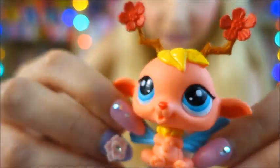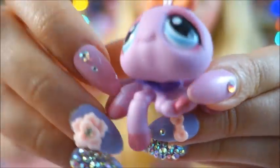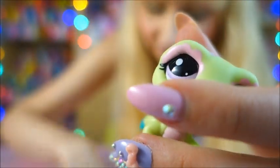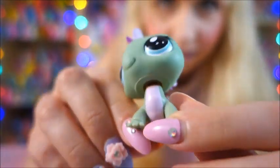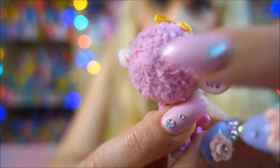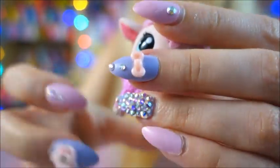Little dog, cute snake, one of those fantasy creatures, a little bee, this cute spider, this amazingly green crocodile, this pink whale, I didn't even know there were whales. This little, what is it, a gecko or something, or a lizard in general. This little sheep, and she has soft hair, so I didn't even know that there were LPS that have not really hair, but textile parts.